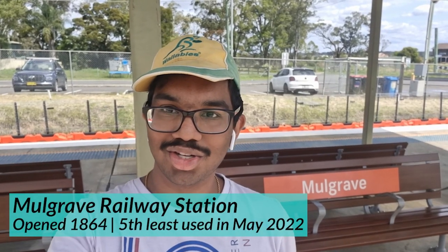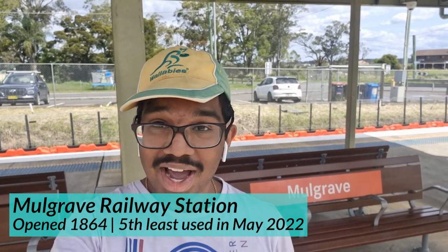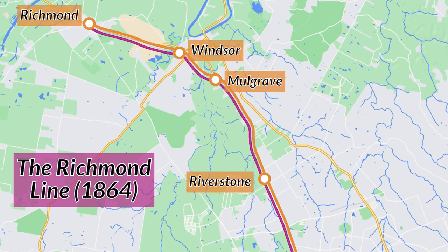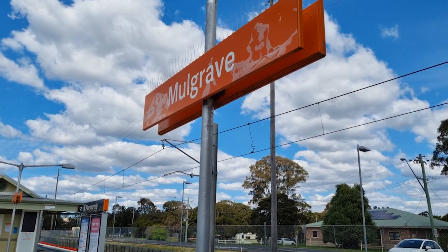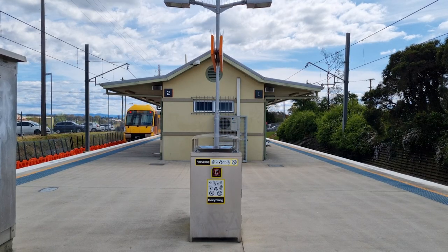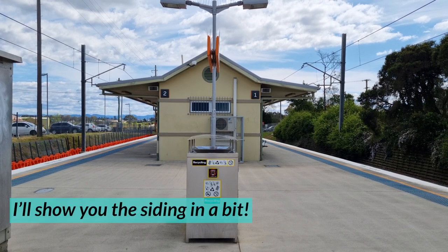Alright, so I've made it now to Mulgrave Station, which is the next station after Vineyard. This station is not quite as quiet as Vineyard, but it's still very quiet. It was the fifth least used station in May 2022. It's one of the four original stations on the Richmond Line. It used to be located a bit further west, but they brought it here in 1912. The station used to have a side platform format, however it was converted to an island platform in 1939. Also, there used to be a goods siding at the station, but this is long gone now.